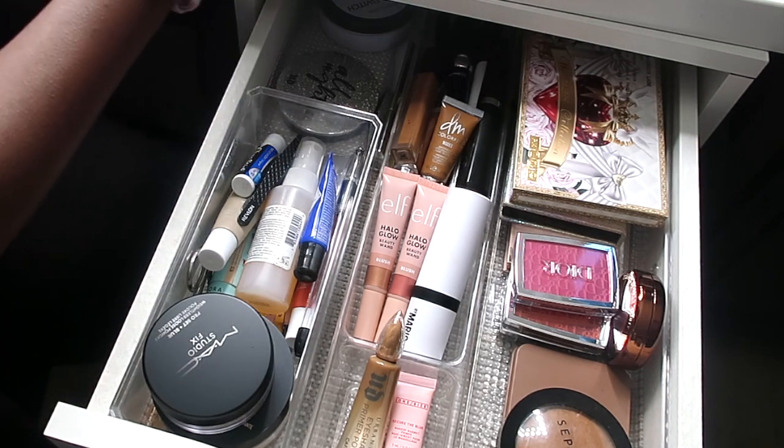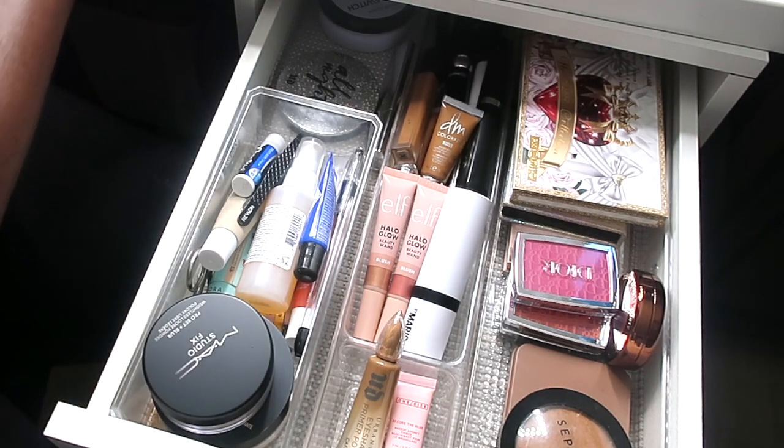All right, now let's go on to the highlighters before I get to primers and foundations. I'm going to actually, no, let's go on to bronzers and contours.